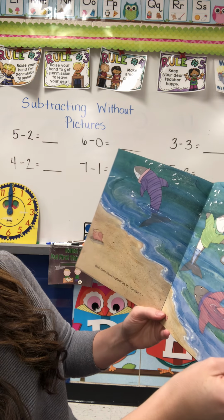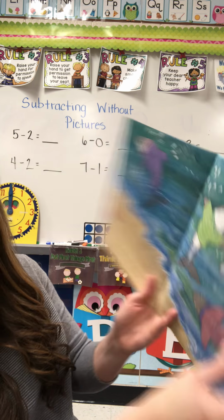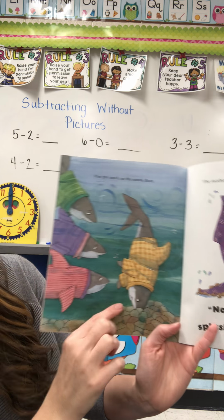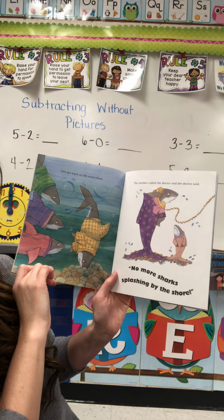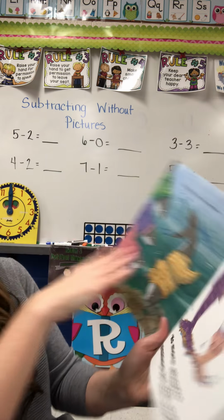4 little sharks splashing by the shore. One got stuck on the ocean floor. The mother called the doctor, and the doctor said, "No more sharks splashing by the shore."